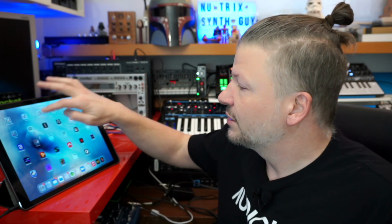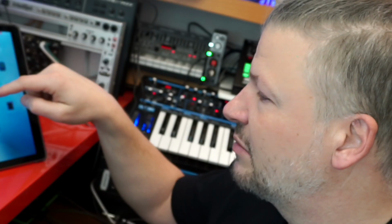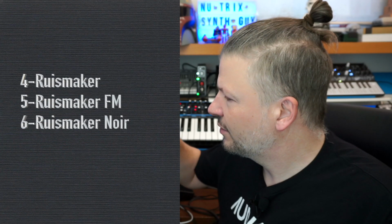Next one, groove boxes. I put groove boxes and drum machines into the same box this year. And it's sometimes difficult to tell the differences between the two. And of course, there's a lot of them. What I discovered this year, and I know it existed before, was Rushmaker. You have Rushmaker, Rushmaker FM, and Rushmaker Noir.